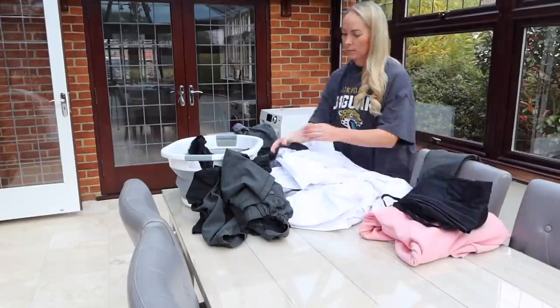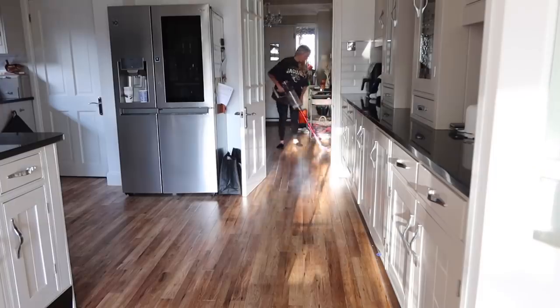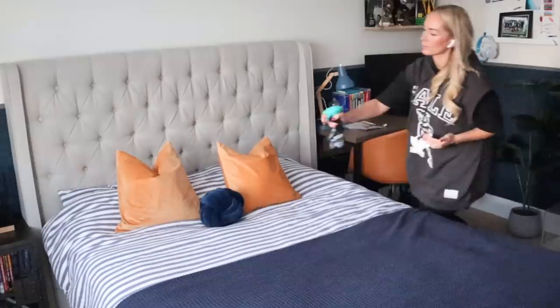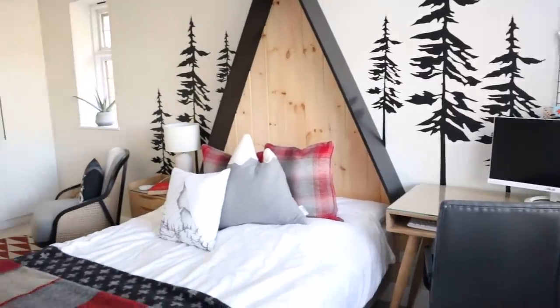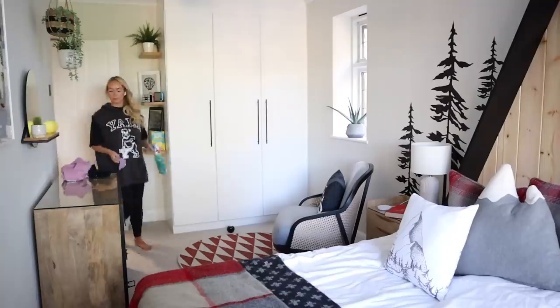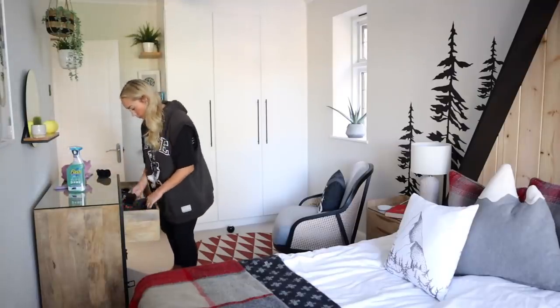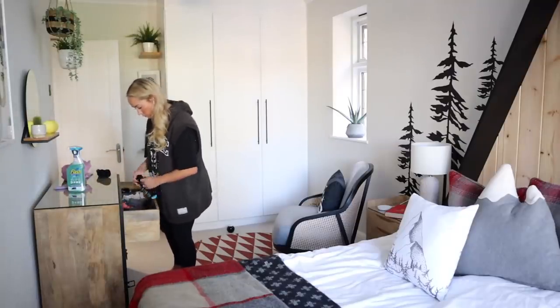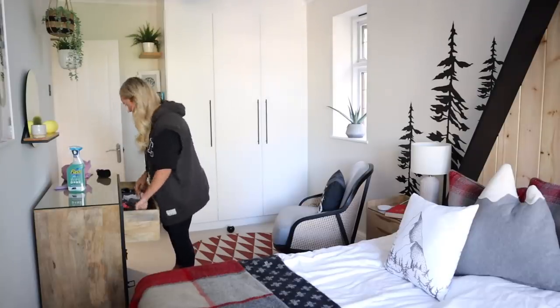Today I thought I would tidy up my home and give you some cleaning motivation, but at the same time show you around and give you a bit of a tour of the rooms that we have finished in our new home. Well, I say new, but we've actually now been in this house for an entire year. We've completed 4 of the rooms, so I thought that would be a good place to start, show you our progress so far. Obviously we still have loads more to do, but I hope you enjoy this video.